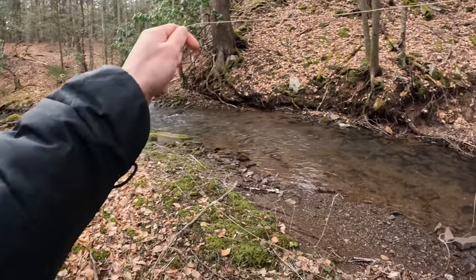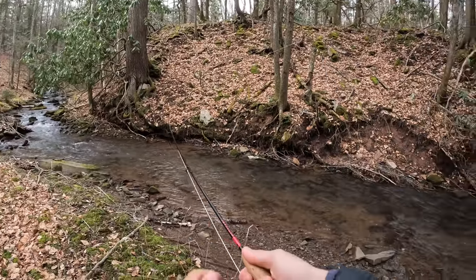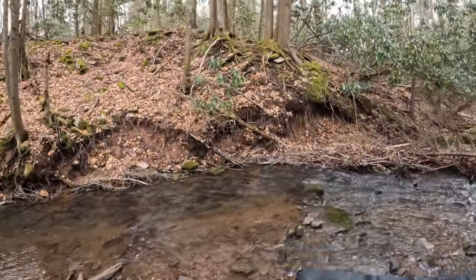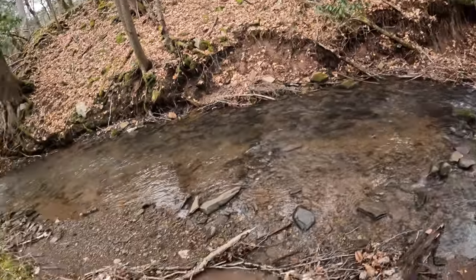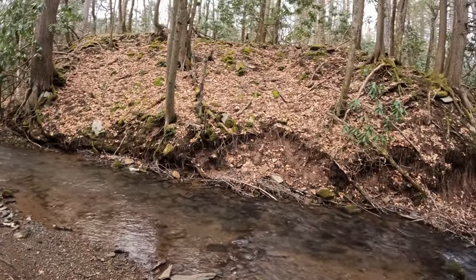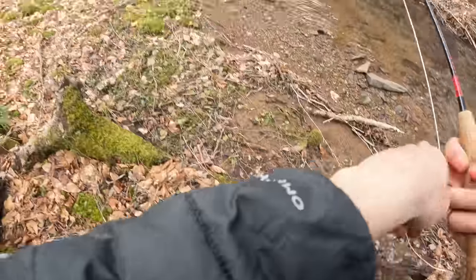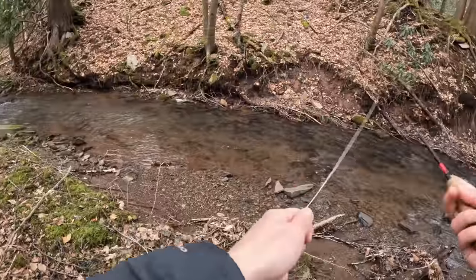Ooh, there's a fish. Are you kidding me? There's a fish immediately hits a tree. It actually ate my dry fly. I don't know what is up with me today, but I've gone like zero for a lot on fish. It's not boding well for my proof of fish being in here.